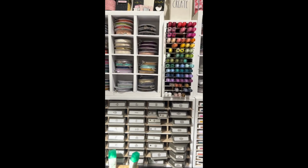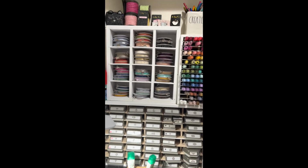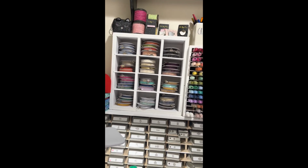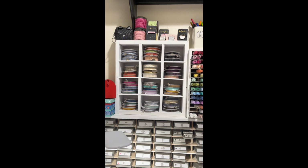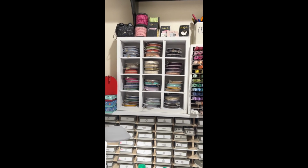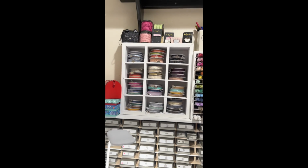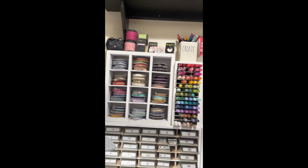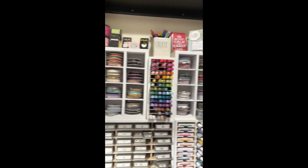my upline and friend Tina had them. I don't know if she used her ink pads in them or whatnot, but she asked me if I wanted them and I said yes. I don't know if her dad made them or not. So there's that. And I painted them white and that's what I use to put my ribbons in.